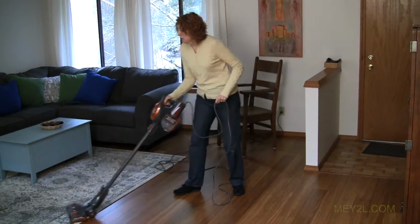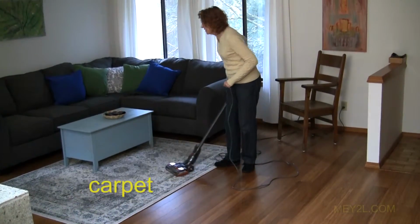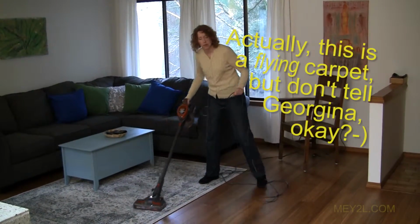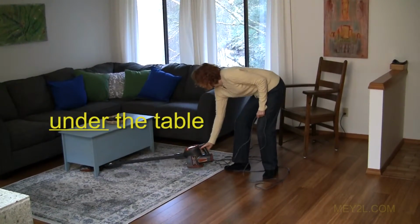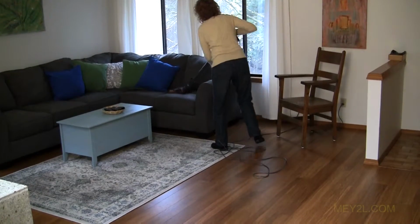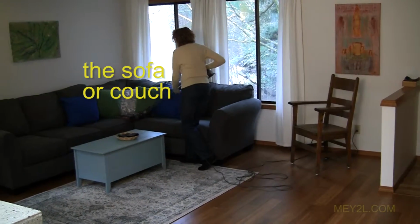Okay, great. So now I'm vacuuming on the rug. Sometimes we also call this a carpet, but usually when it's a smaller area, it's not covering the whole floor, we would often refer to it as the rug. Okay, I'm vacuuming under the table. All right, I think I'm also going to want today to vacuum on top of the sofa or the couch. We call it a couch too.